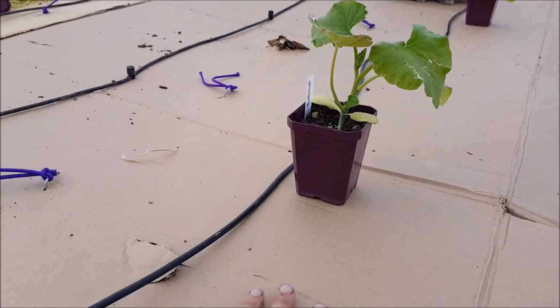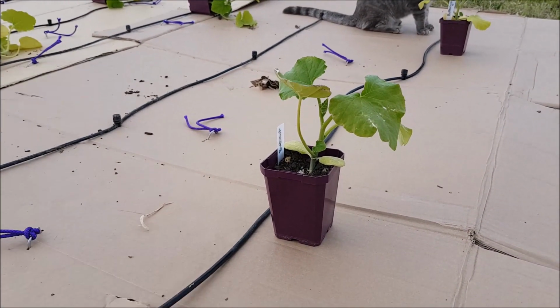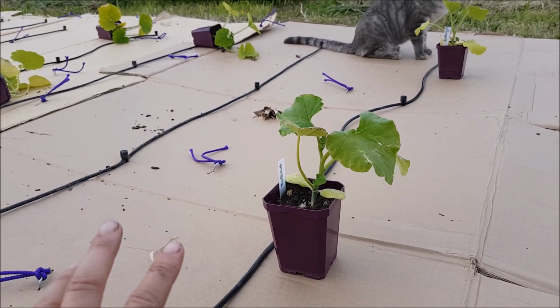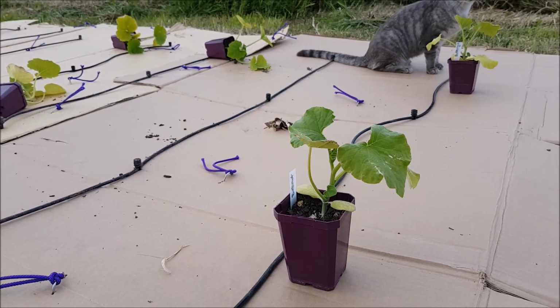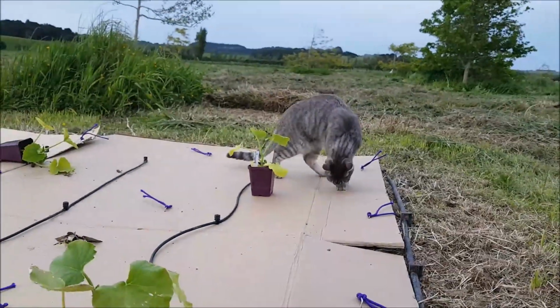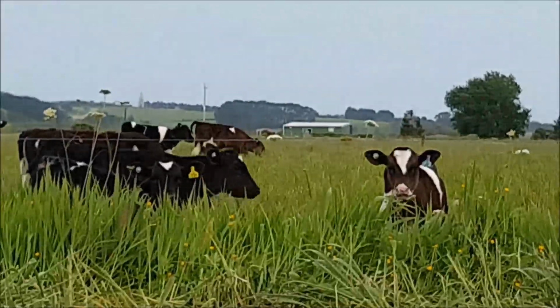So that way they'll be mulched with the cardboard, because they're difficult to weed around, and I won't need to dig out all the weeds. Cheating. It is cheating. I'll take it. It's a cheat.